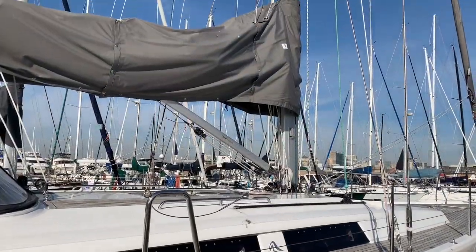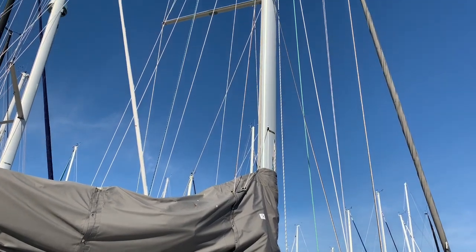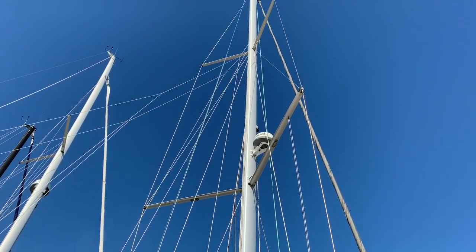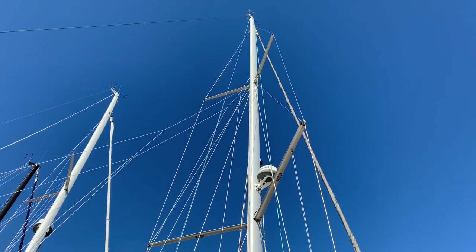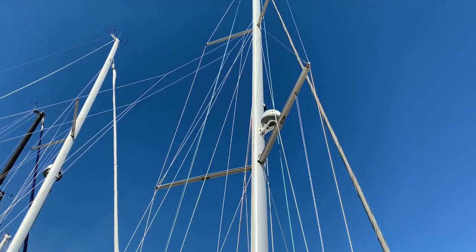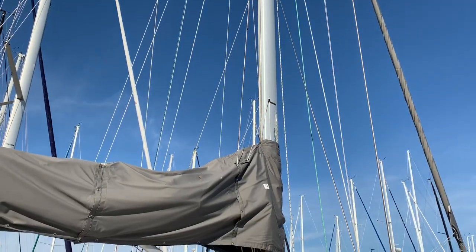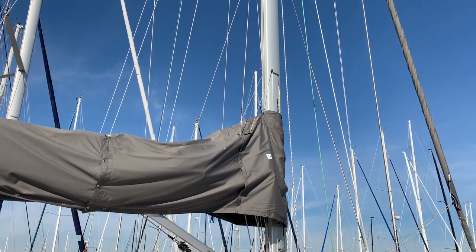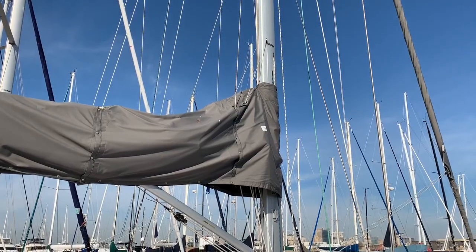The rig on this Hanse 505 has been upgraded by Scott Easom, a very well-known rigger in the San Francisco Bay Area. You can see it's a nice, tall, tapered Selden double spreader rig with the Simrad radar and cars for the sail to go up and down the mast, making it very easy to hoist and lower the sail, especially with the electric winch in the cockpit right next to the helm.